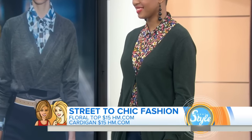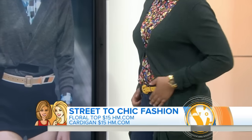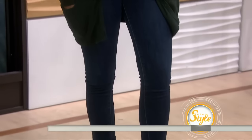How do you know what to do with it, like that girl in the picture who tucked hers in? You can play with it. You can belt it. She's wearing hers just letting it hang, buttoned in the front, and we're pairing it with jeans and a nice boot.